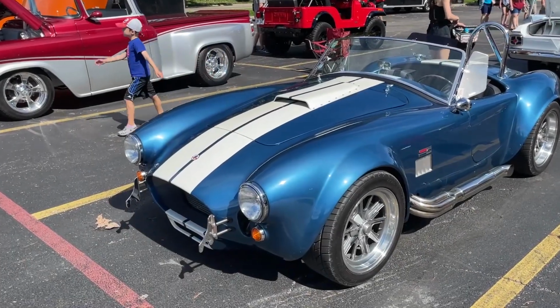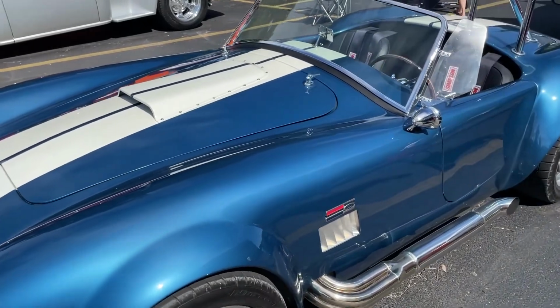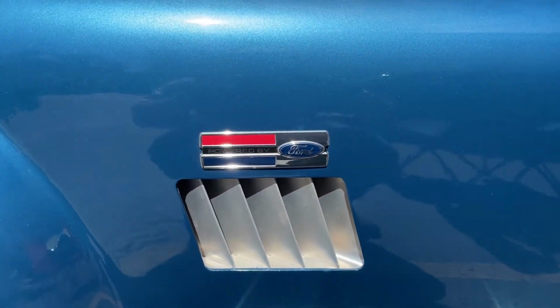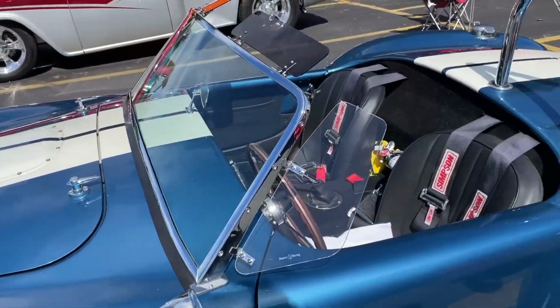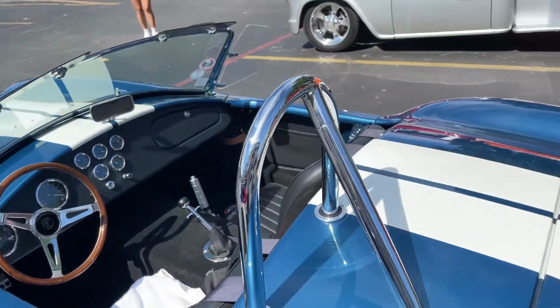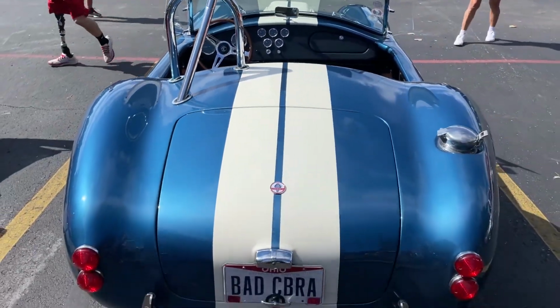So here we have a Kit Cobra. It is the AC Cobra. We're going to take a quick walk around of it. You can see this probably has a Ford engine under the hood. I can't be sure, but that sticker really hints that that's what's under there. You can take a look at the interior, and you can see the AC actually on the steering wheel right there that tells you that this is AC.